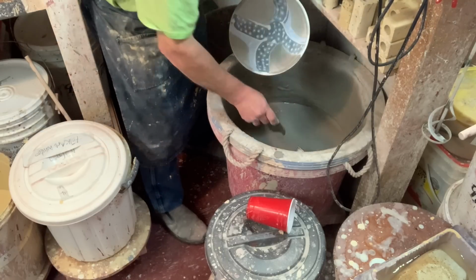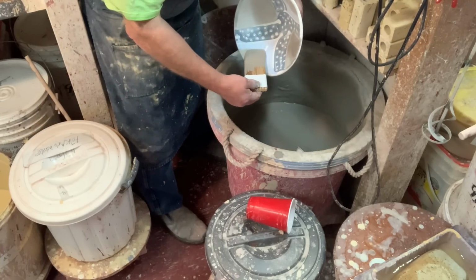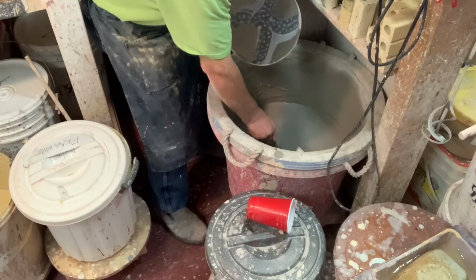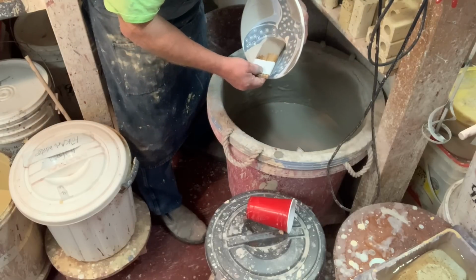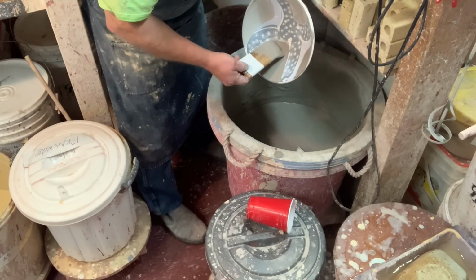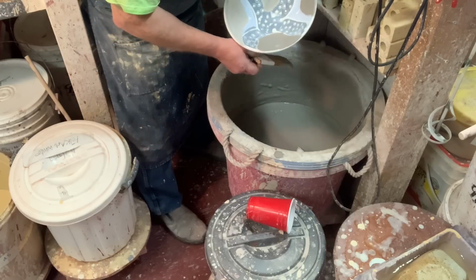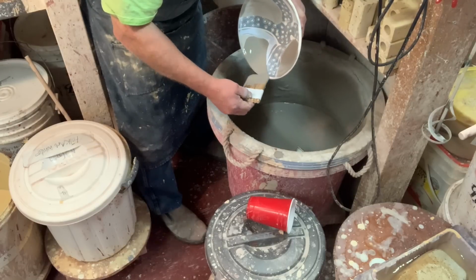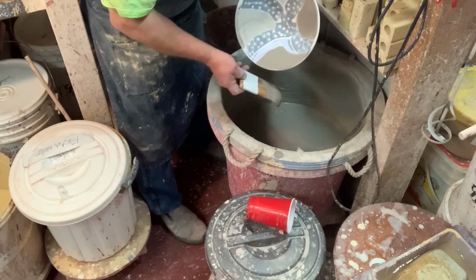So that's blue, and I'm going to do a second coat. If it's thin, in one coat, it means the glaze is going to have a more transparent look. If it's on a little thicker, you may end up with some opacity, which may hide some of this pattern. I'm not sure, but these are experiments.